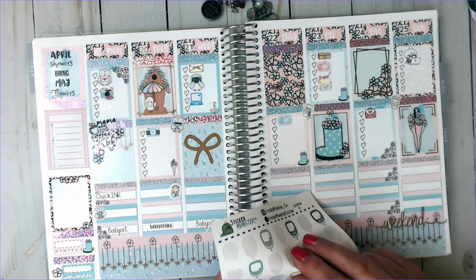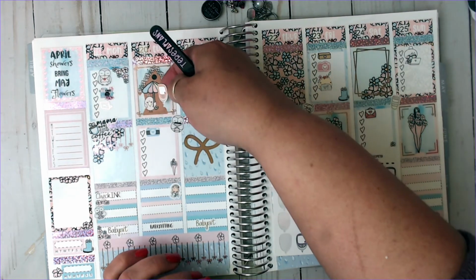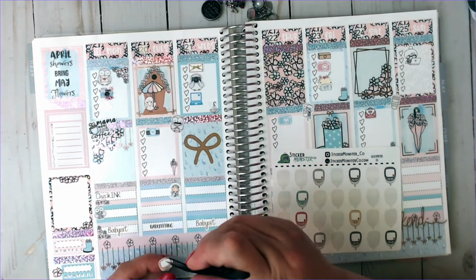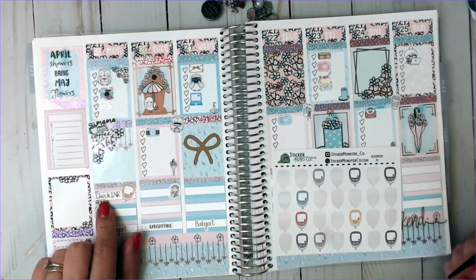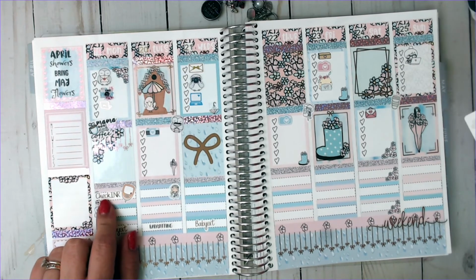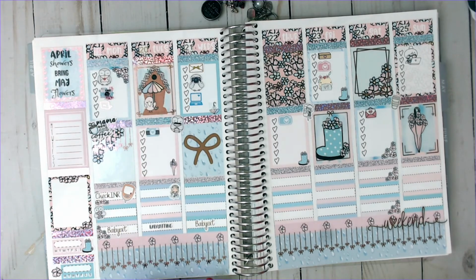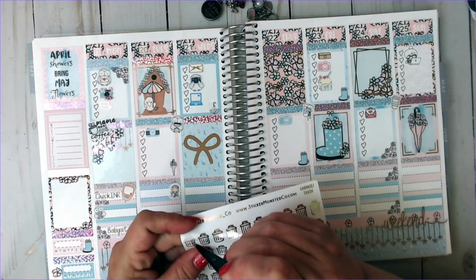Let's do this little, yeah, that looks good. So the check INR script is the custom script from Pink Polka Dot Lily in the rose gold foil. And you can get them non-foiled as well.